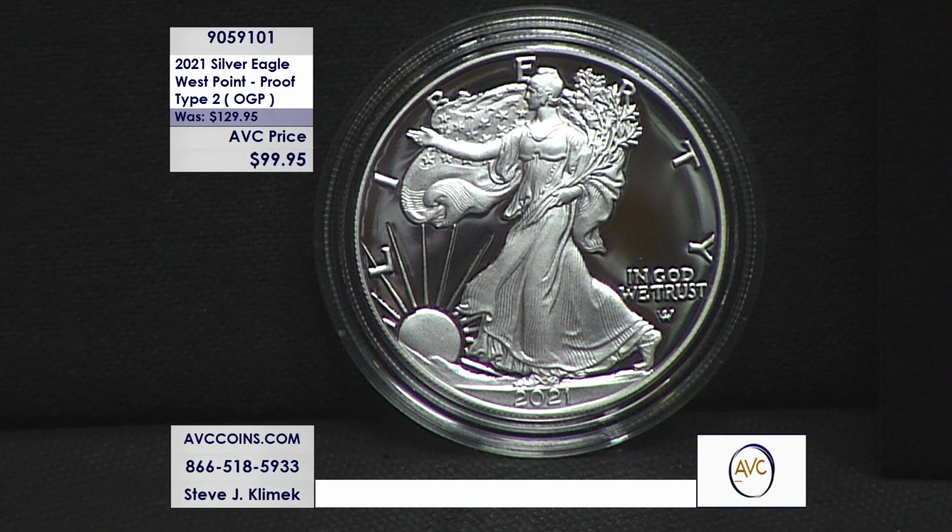Number 1 and number 2 on the depth chart for rarity, for only 300,000 for regular issue. And that's on top of it all. I love it for the first design.